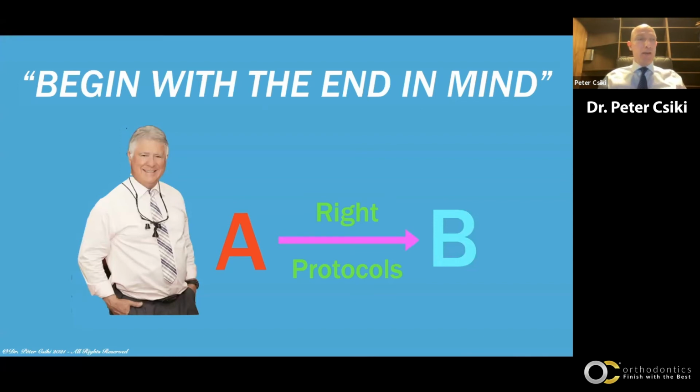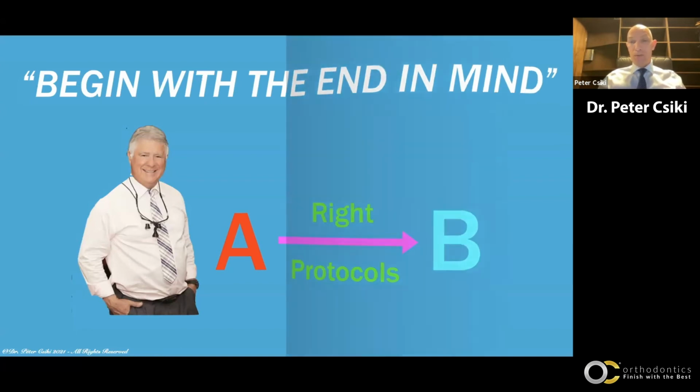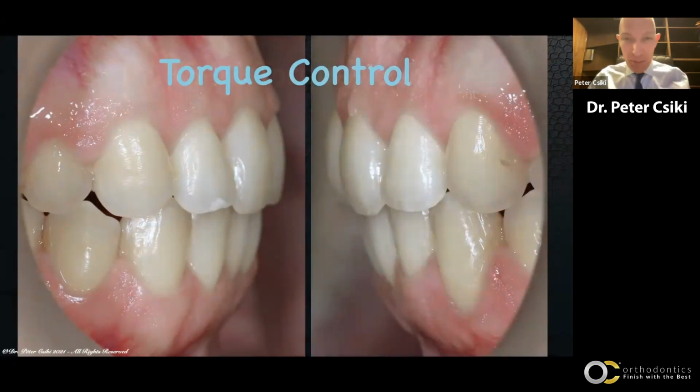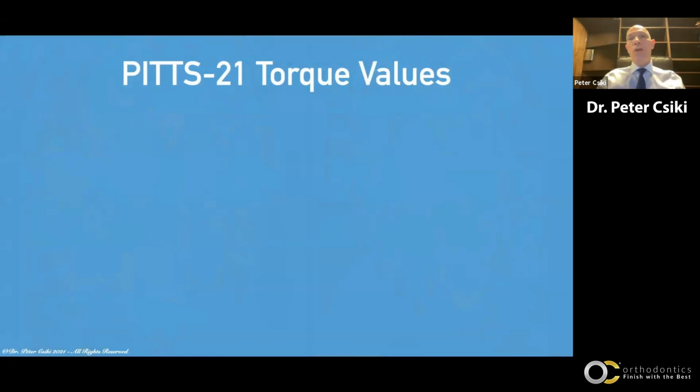Never forget that, and remember, don't use the mañana habit. Just do everything at the certain time that you have to do it, to go forward. So torque control, remember, it's very, very important. So let's talk about how we choose the torque.